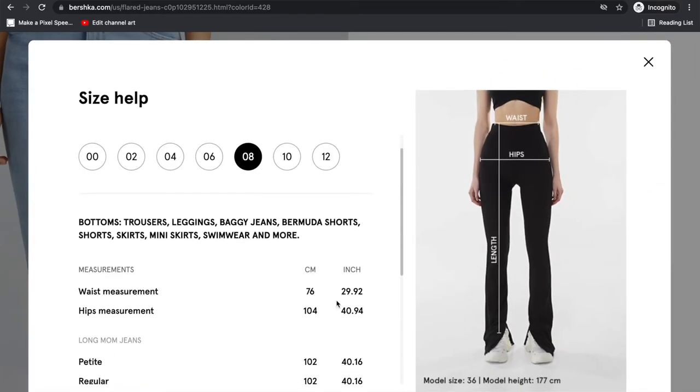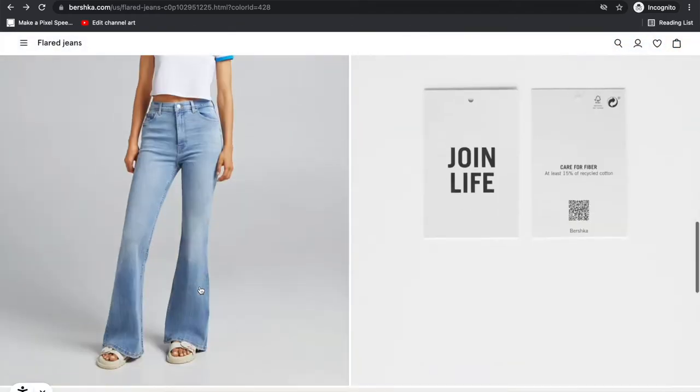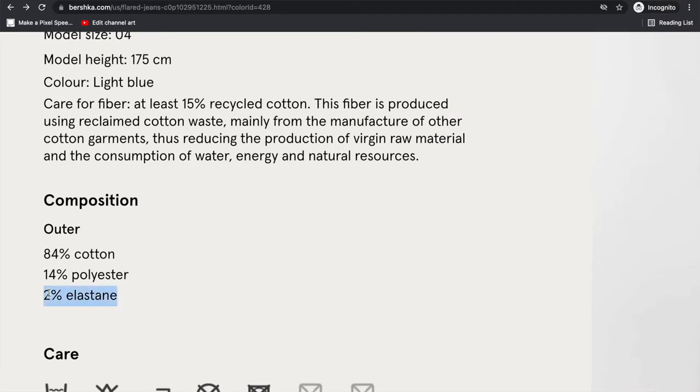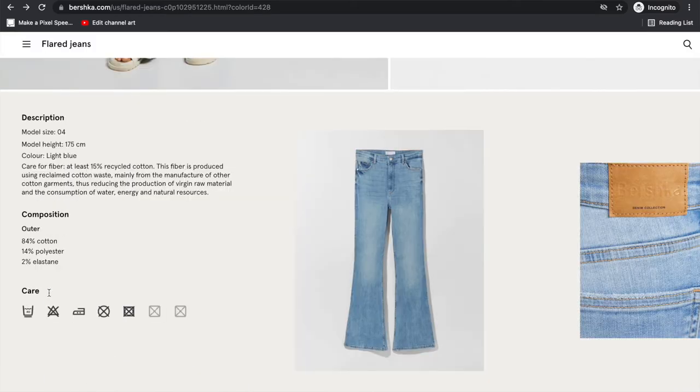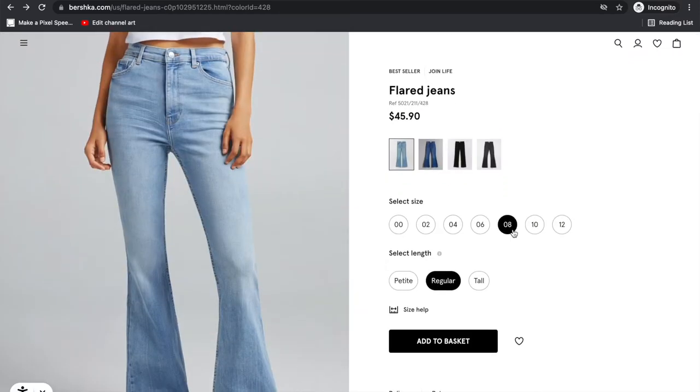And emphasis on squeezing into them. But the thing that's nice about these is they have some, you know, the 2% elastane, it's definitely there. They do have some stretch in the waist, which is nice. So I think we'll pick up an 8 in these flared jeans.